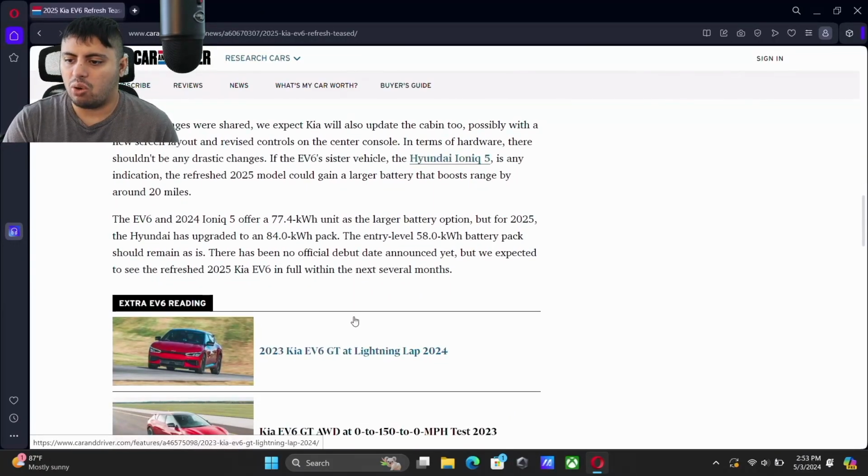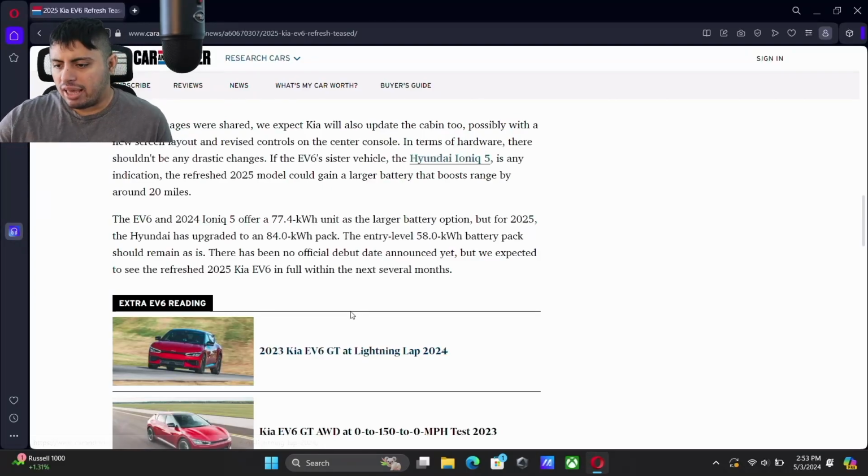As we know, the older EV6 and Ioniq 5 had the 77.4 kilowatt-hour pack. The Hyundai has been upgraded to the 84 kilowatt-hour pack. Obviously, this EV6 is also going to get that same upgrade as well. Like I said, as these two share platforms and powertrains, they both will have the entry-level 58 kilowatt-hour battery pack, which should remain.